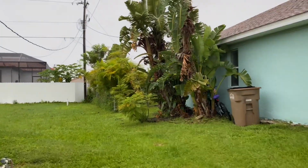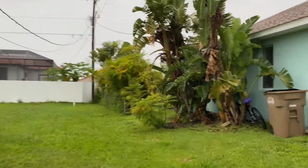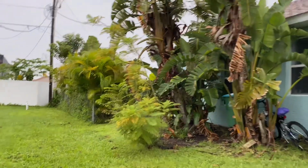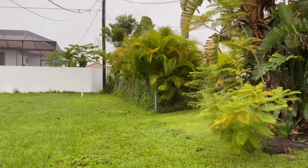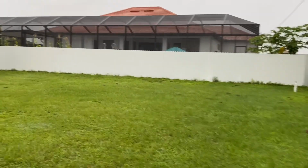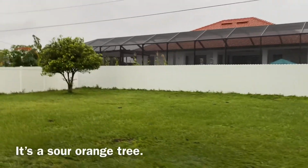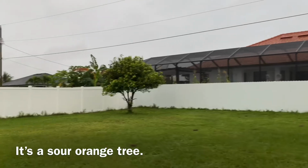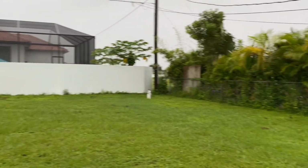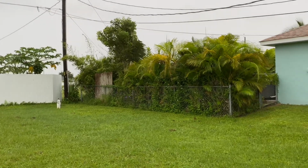Now as we get going back here, you can see my neighbor on this side has a lot of palm trees and other different types of trees. Now this is what I can see from my back door. Let me take you over there. I just have one orange tree. My neighbors have their fences and everything like that. So this is where I will be able to show you how bad the wind is.